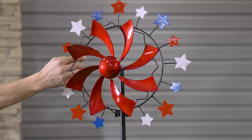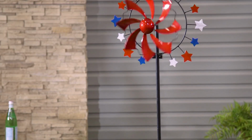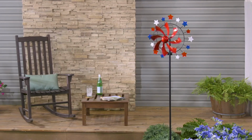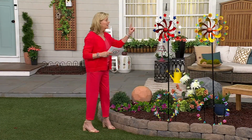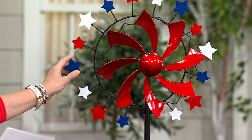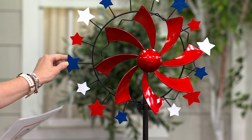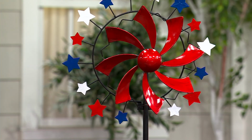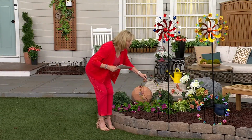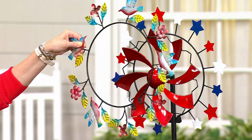3 Easy Pays at $23.33. And do you see that you can change this? So you're going to get a garden wind spinner, and then you're going to get 2 decorative rings. This decorative ring is going to be part of the red, which is your patriotic stars. And then when you feel like it, you can change it and put this one on. This will be your hummingbirds.